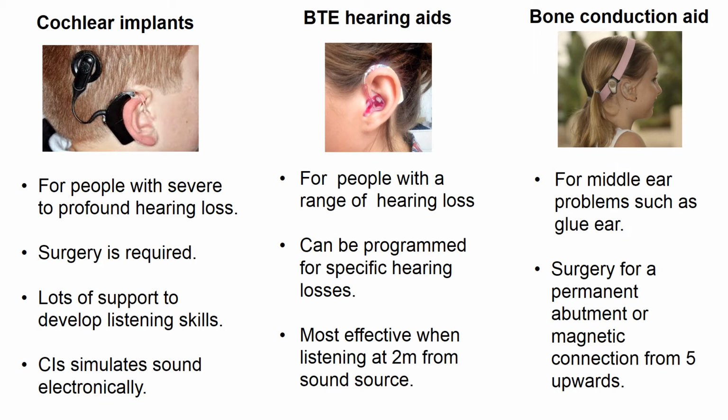All these aids aim to give the child access to speech, although all work slightly differently. However, it is important to emphasise again that none restore normal hearing.